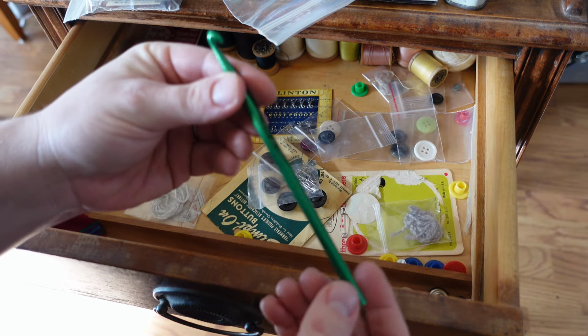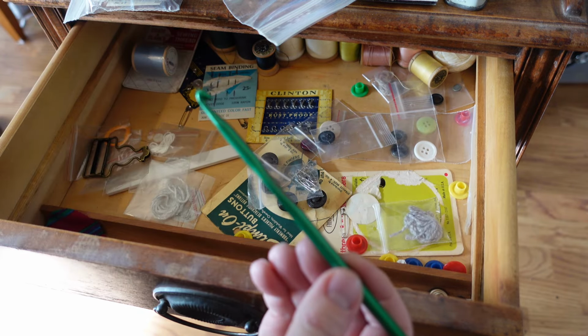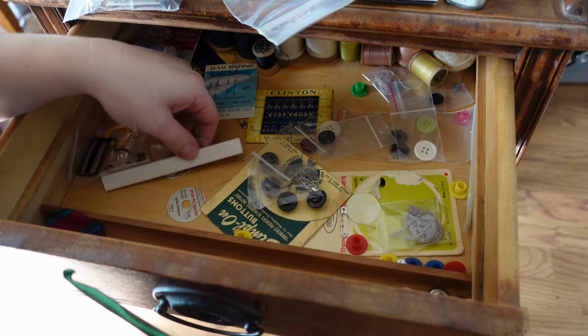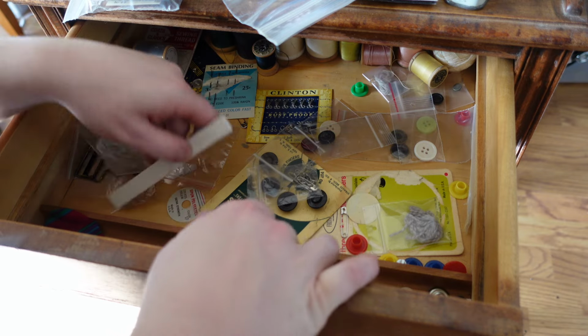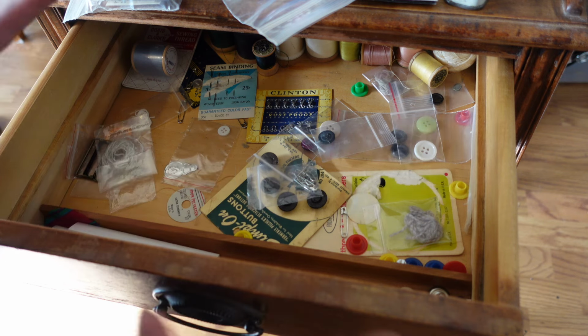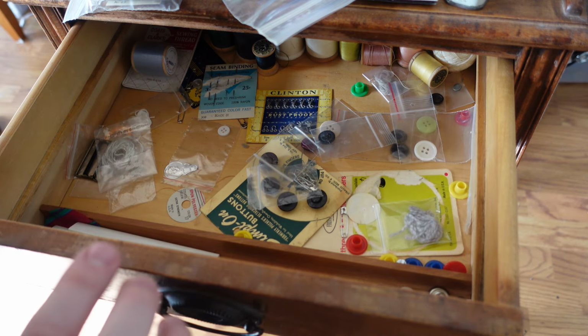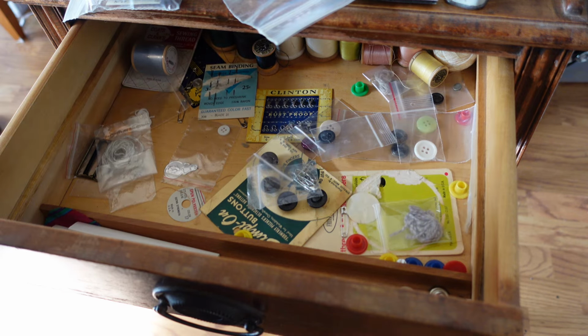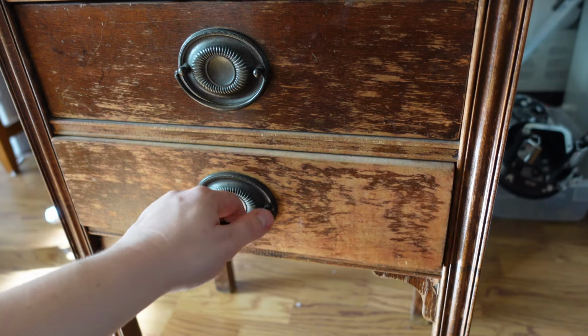A green like crochet hook or knitting hook. I don't know. Don't come after me because I don't know the difference. But it looks like just in the rest of this, we just have, you know, buttons, and that's probably like marking chalk, pins, different things like that. So I'm going to put all this stuff back and then we'll go through drawer number two. All right, drawer number two.